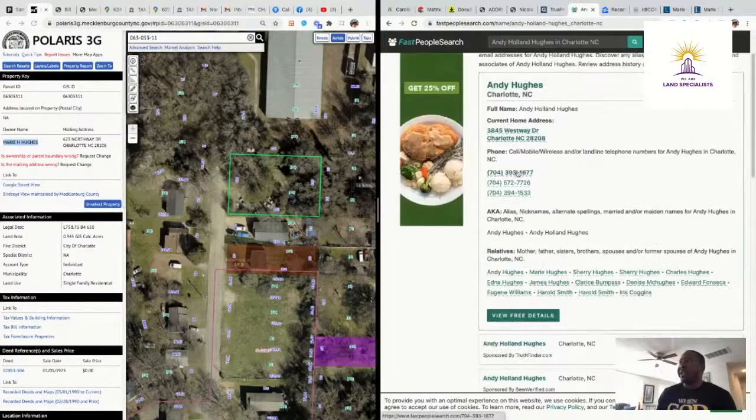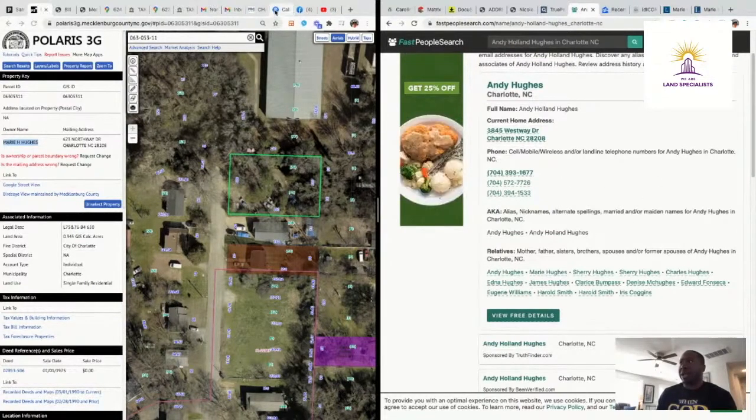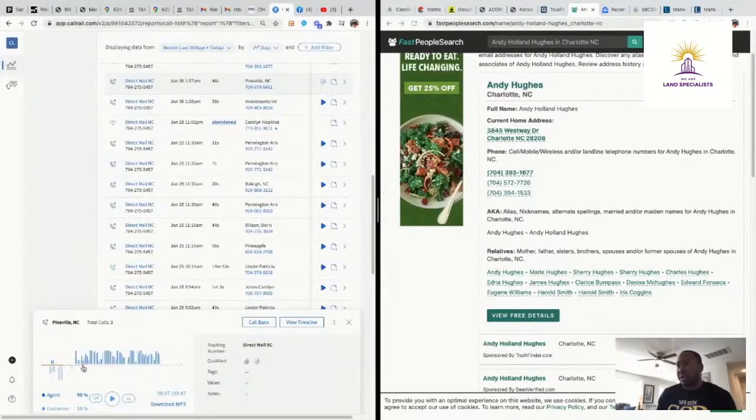All right, ladies and gentlemen, this first number is a mobile number. I was able to get in contact with them. And basically, I'm going to let you know how that call went. I'm going to show you right over here.